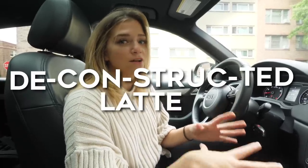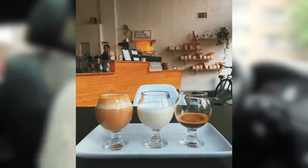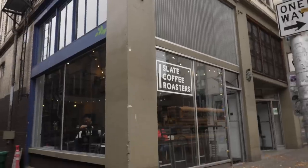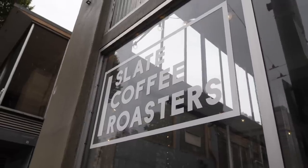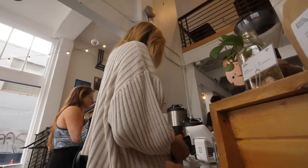Now we're headed to Slate Coffee Roasters, and they are known to have a deconstructed latte. So it's 3 glasses, and it has literally a deconstructed latte, just as it said. So we're gonna try that out. I get the deconstructed latte.